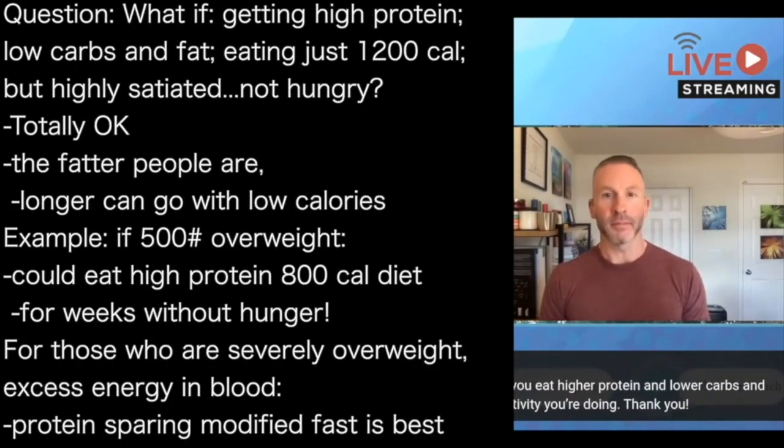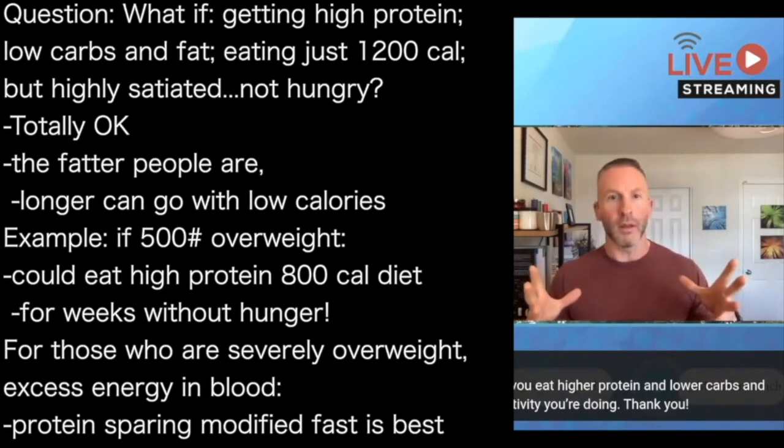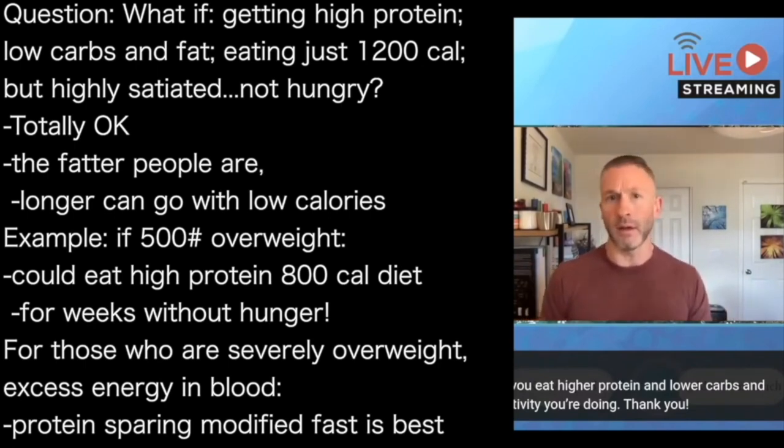So do the total calories matter if you're not hungry? For example, if you're getting high protein, low carbs, and lower fat at say 1,200 calories, but you're satiated, is that okay to do day after day? That's totally okay. And what happens is the fatter people are, the longer they can go with low calories. If you're 500 pounds overweight, you could do a protein sparing modified fast and eat 800 calories of protein, and you could do that for weeks without being that hungry. But as you get leaner and leaner, you're going to get hungrier and hungrier. You're going to have to up the calories more. It really scales up or down with how overfat you are.